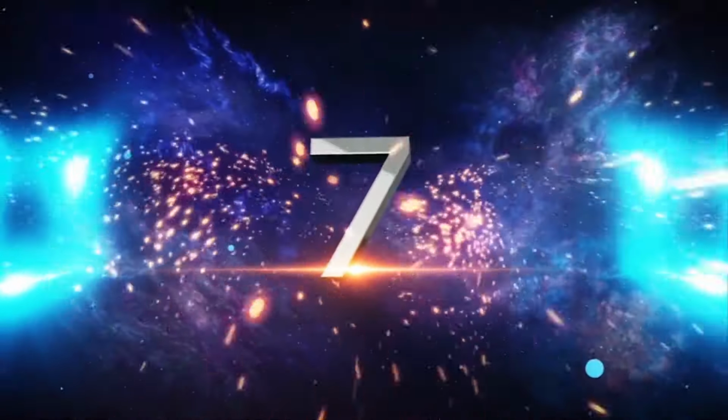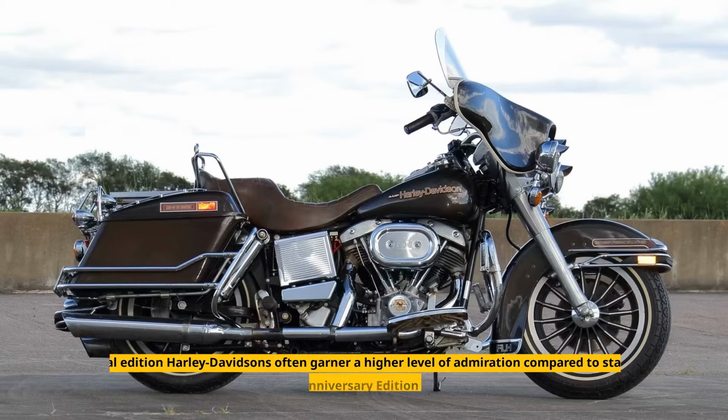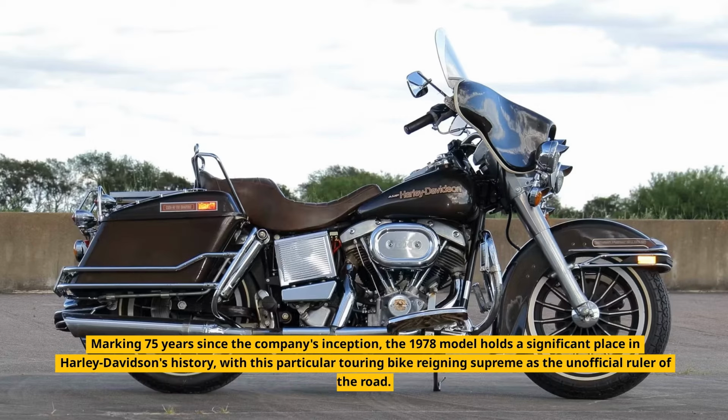Number 7, 1978 FLH Anniversary Edition. Special edition Harley-Davidsons often garner a higher level of admiration compared to standard models, and the 1978 FLH Anniversary Edition stands as a prime example. Marking 75 years since the company's inception, the 1978 model holds a significant place in Harley-Davidson's history, with this particular touring bike reigning supreme as the unofficial ruler of the road.